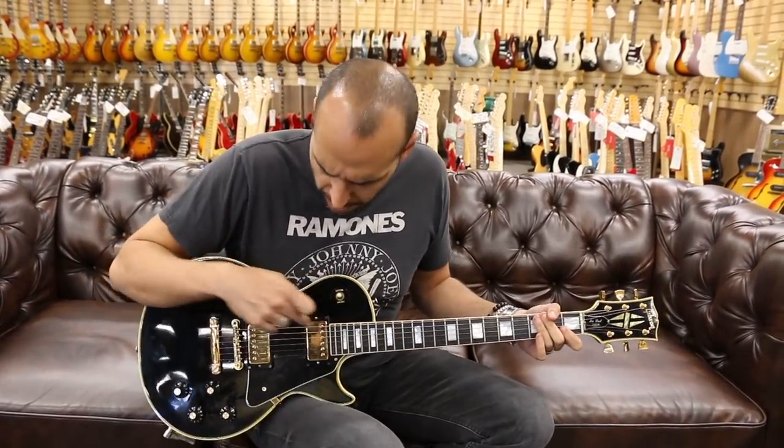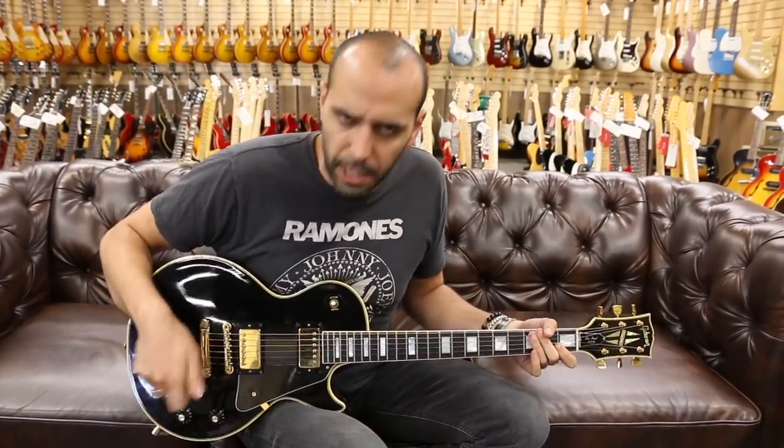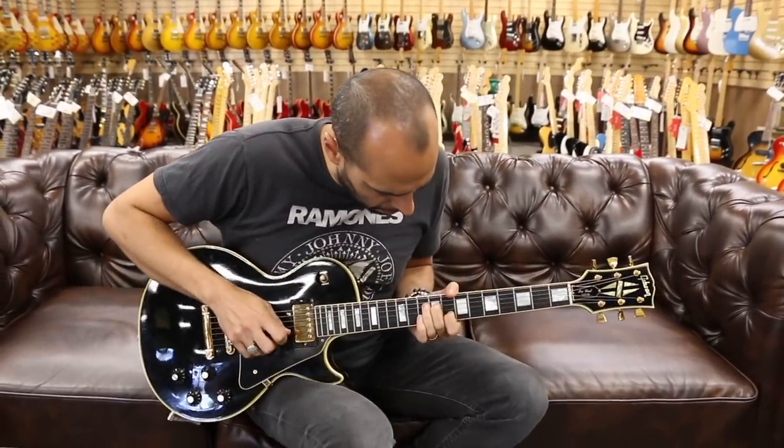Into the middle position. We got a combination of both of those humbuckers working together. Let's see what we got down there.